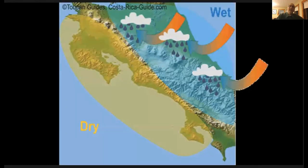So the mountains end up setting up a very interesting thing with the country. These cordilleras, the mountains in the middle here, are blocking the prevailing winds that are coming from the Atlantic, moving across the country to the west. And as you know, as the air moves across the Atlantic, it picks up moisture.